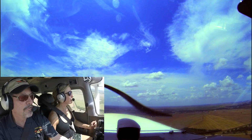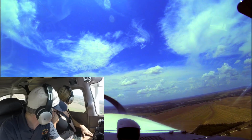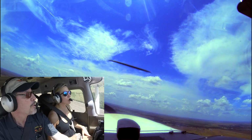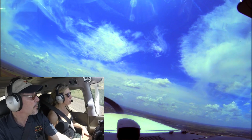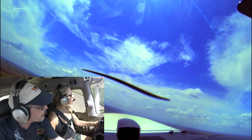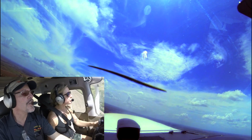Okay, we're going to make a left turn, so I'm going to roll slightly right, and we're going to take a look out to your left. Clear? Yes. And tower did tell us we could go. So a little bit of aileron. Keep that left hand on the yoke. I want you to feel everything because you're going to be flying us pretty soon, right? And as I do so, I'm keeping that nose at the same height.